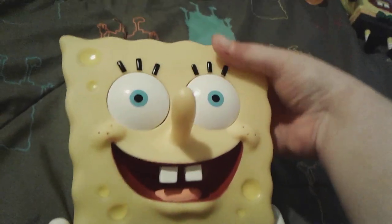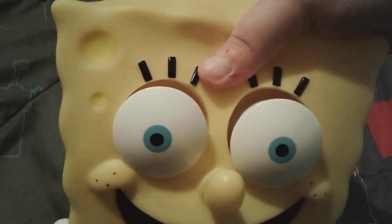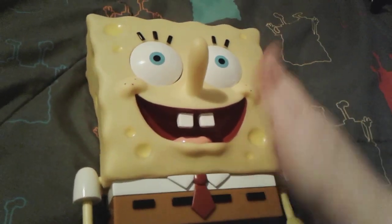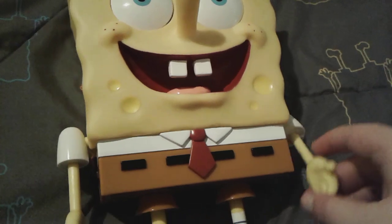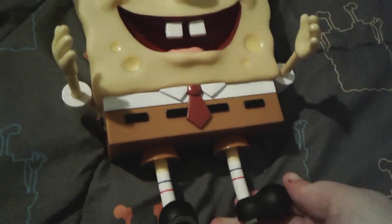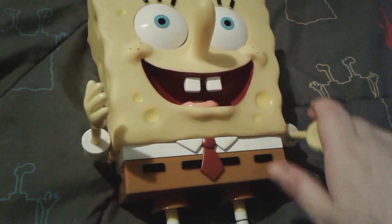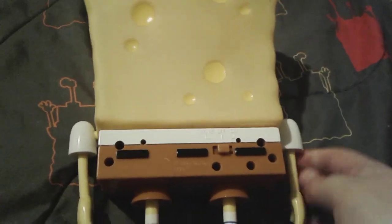He's really, really squishy and soft, and his eyes obviously can bug out. It's really nice. He's really soft in his head area, and his pants are hard, and his limbs can actually move around a little bit as well. See that? And he can even move his legs, both of them. And you can actually turn him on, because he has this switch in the back.